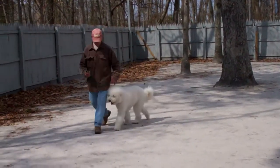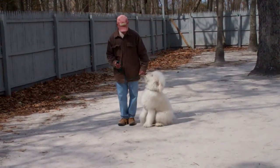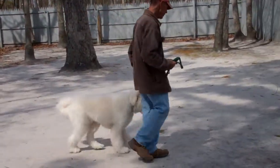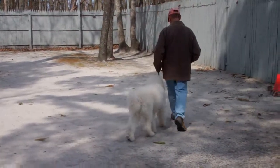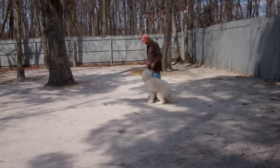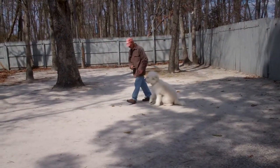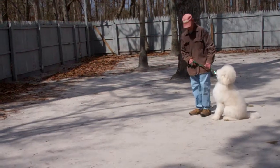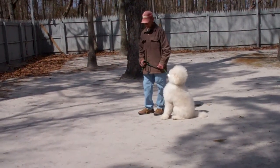forging ahead or lagging behind, and each time that Fred stops his feet, Brody has been taught to sit automatically without being told and wait for his next command. This makes walking your dog a pleasure instead of a chore. He walks nicely along with you at your pace, and if you stop, he sits.